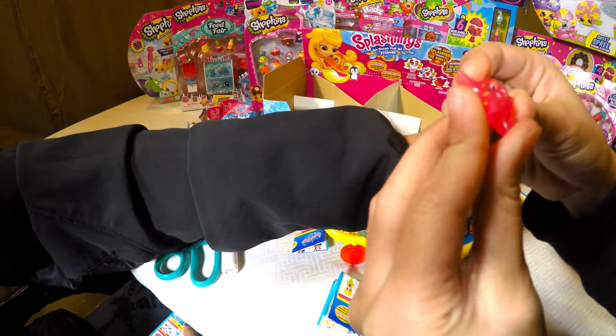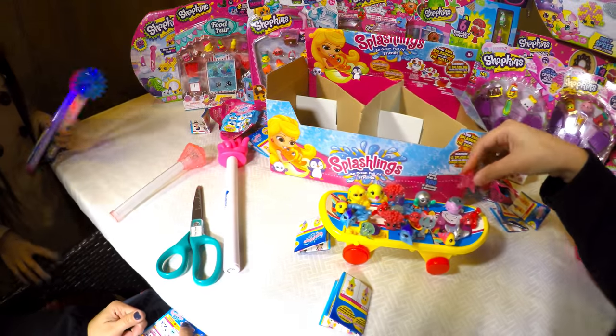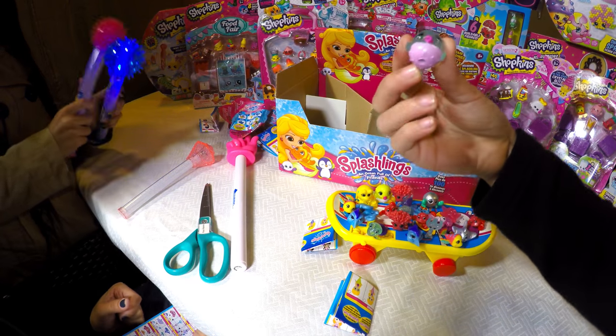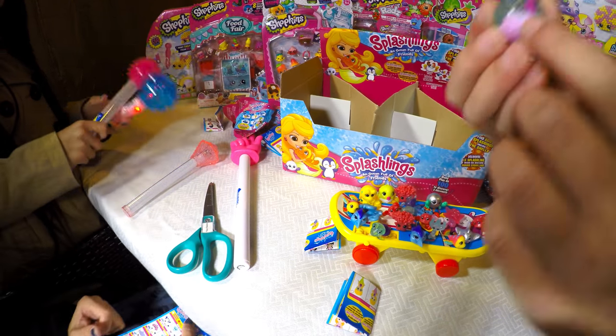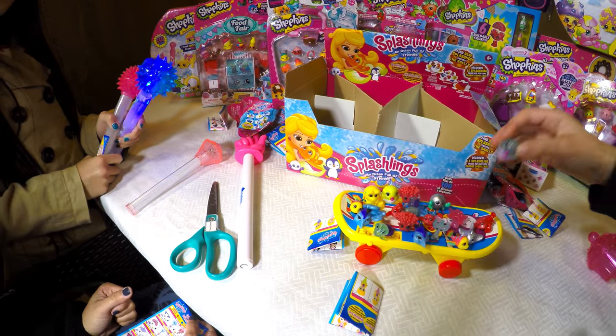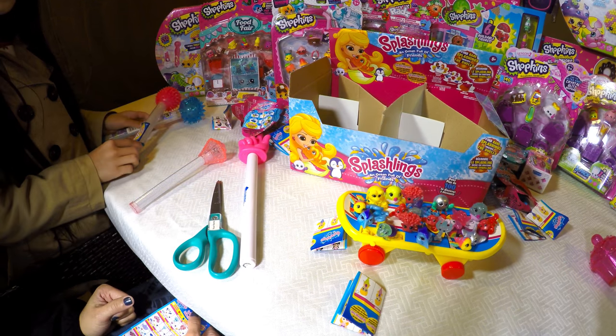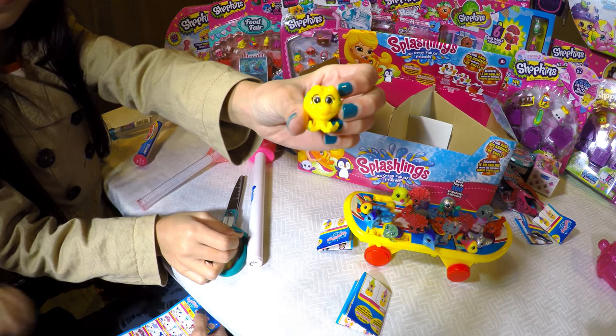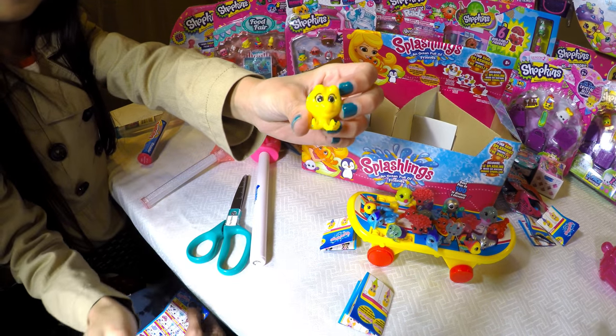So what's your second favorite one, Piper? I like the lipstick and the glitter. How about you, Kid Dynamite? Which is your second favorite? The octopus is a great one. So we kind of all agree.